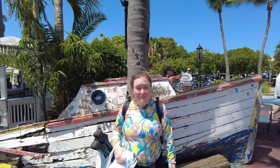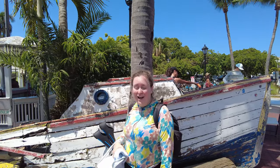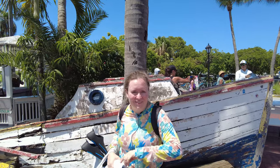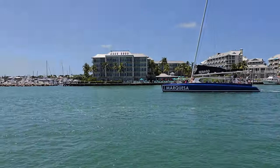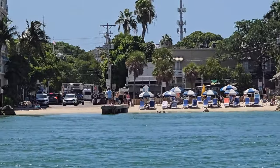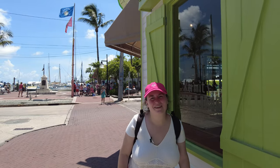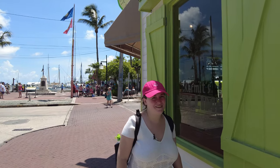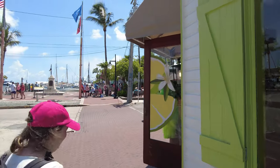So now let's go explore Key West and get some great food and some key lime pies. I'm super hungry after that snorkeling, so let's go see what delicious things we can find. All right, so now we're gonna try Kermit's Key Lime Pie Shop, one of the most famous shops in Key West. We're super hungry, let's see how it tastes.